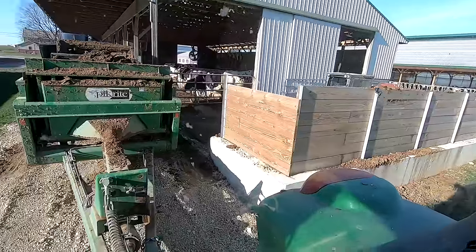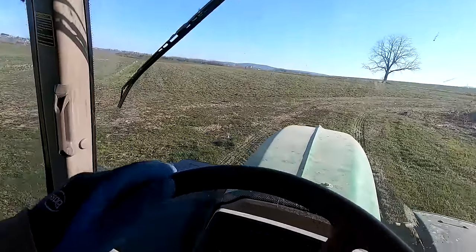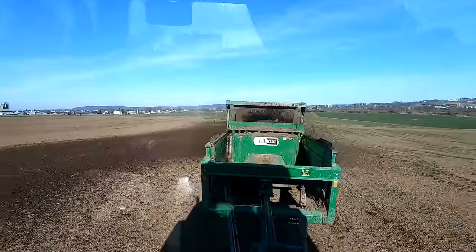I got the rest of that pile cleaned up. It didn't even quite fill the second spreader. There's no wind today and the sun's starting to come out, so the ground's gonna start getting smeary pretty quick.